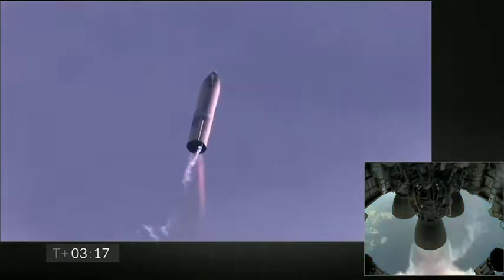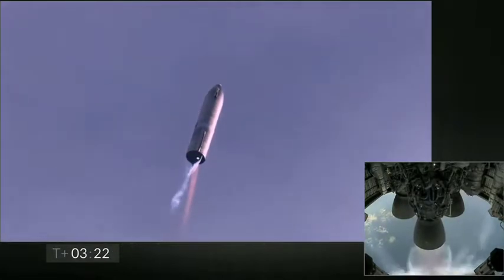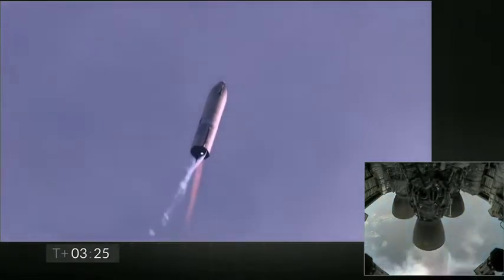Oh, very nice, very nice. Okay, now to switch over to the header tank for the one engine.